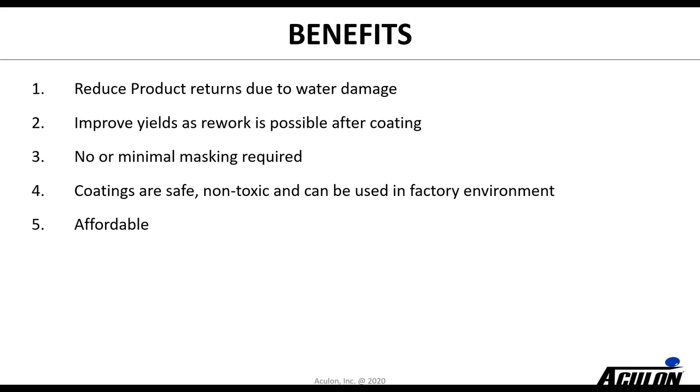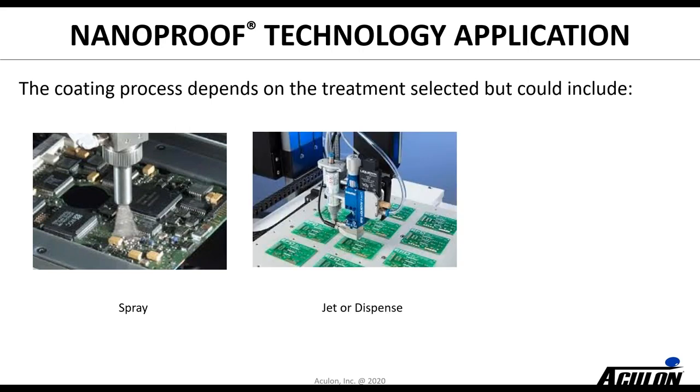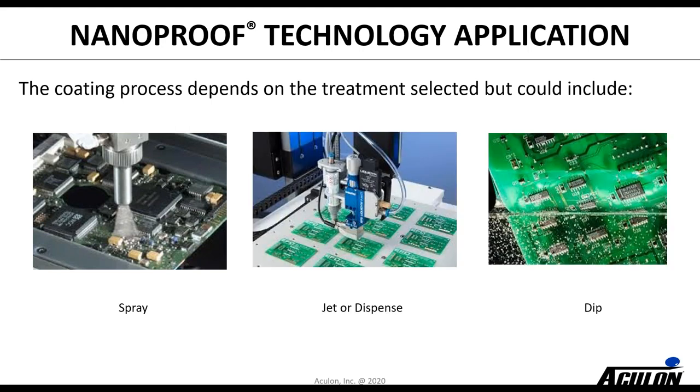We can increase your yields because rework is possible. And in many cases, if you put a hard conformal coating down on a board, you can't rework it, so you've lost the cost of that board. In most cases, no or minimal masking is required. In all cases, they're safe, non-toxic, can be used in the factory environment, and they are affordable. The coating process is going to depend a little bit on the treatment. So we have spray options, jet dispense options, and dip options.